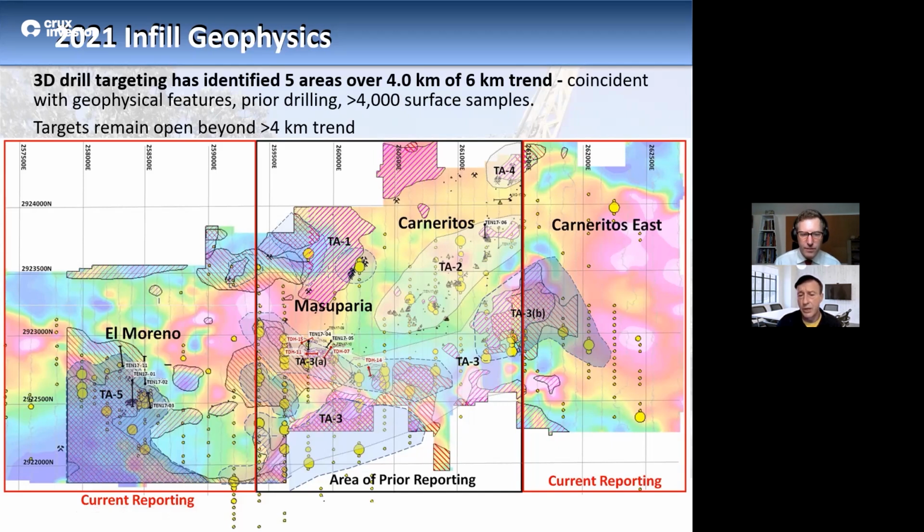Oh, so I think we're doing 3 to 4 in this area right now. Again, the same sort of thing, 3 to 4 and move to another area. So then we'll move over to the Moreno area over here. And then we'll be back at Canaditas again. And will you do another 3 to 4 holes at El Moreno? Yes, that's the intent. Yep.